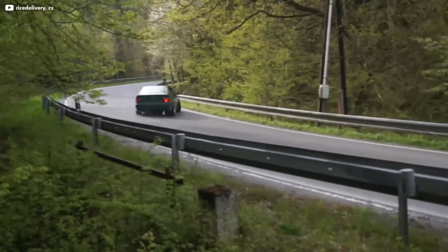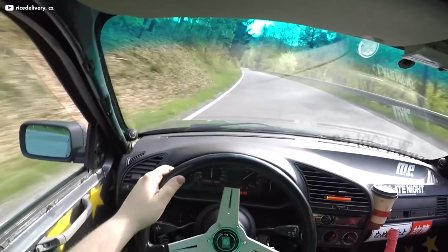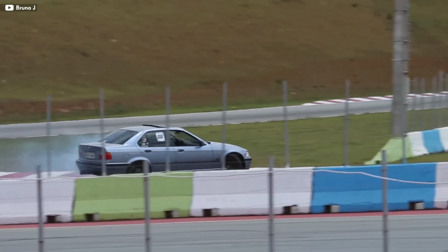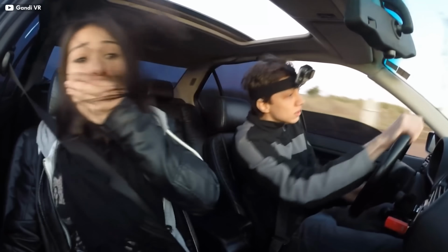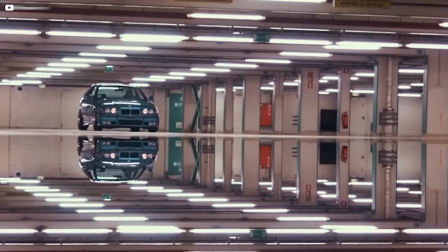And boom, you got a lightweight M3 for half the money that lets you rip up canyon roads, take it to the track, enter rear-wheel drive rally competitions, drift. You can do whatever you want. You can even pick up a chick for a date and still look good doing it. They're easy to find, easy to work on, and they're easy on the eyes.